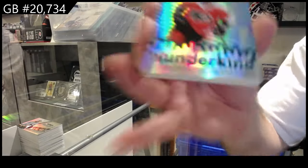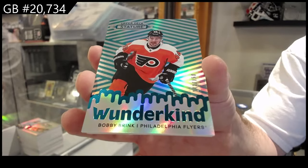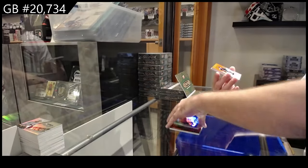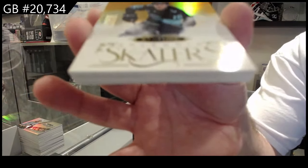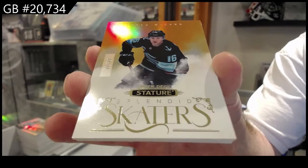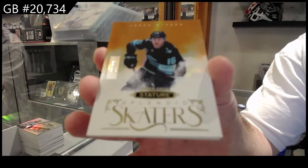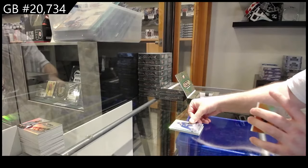Wonderkind, number 150 of Bobby Brink for Philly. Wonderkind. We've got a McCann Skaters, number 235 for Seattle. I do like these cards though. Very clean. We've got a Wonderkind of Kuzmenko for Vancouver.